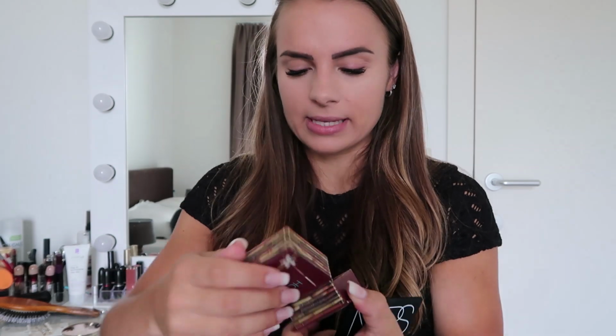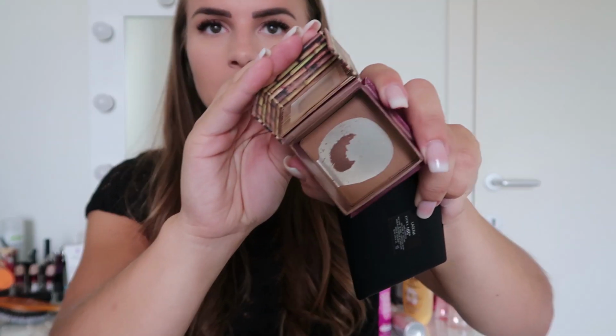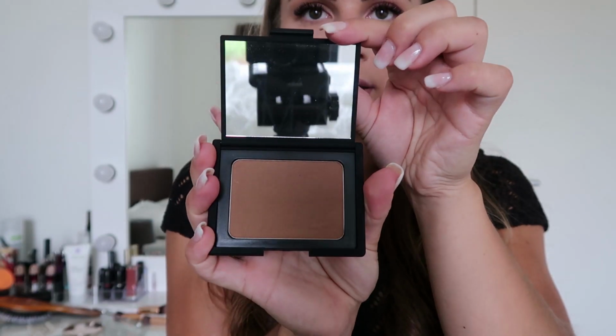Super happy with it, but it was empty, like you can see. And I was like, you know, it's time for a change. So I did some research, watched some YouTube videos, and I bumped into the Nars, and this is the color Laguna. I don't know if you can see. And it looks like this. So the color is almost equal actually, but this one has a tiny bit of shimmer in it, which I really look for, that bronzy, summer, glowy, sun-kissed look, you know.